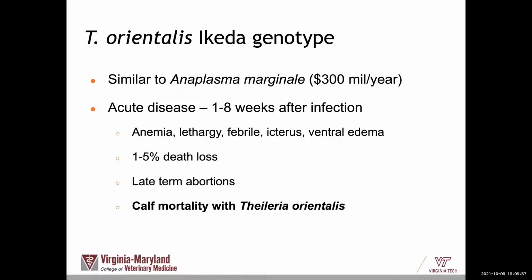The other thing I've got bolded here is calf mortality. So calves can die from Theileria orientalis. That's a big problem they have in New Zealand with dairy calves. That's different from Anaplasma, where we usually think of up to a year and a half. They're fairly resistant to disease from Anaplasma.